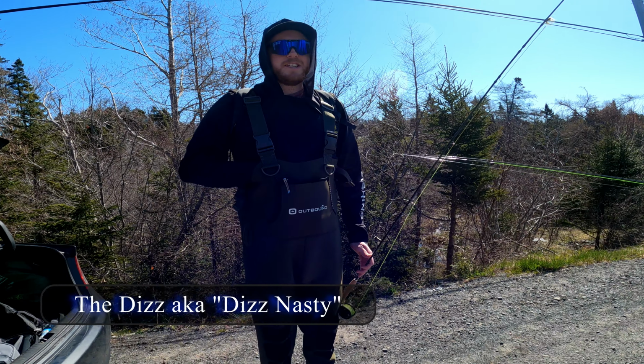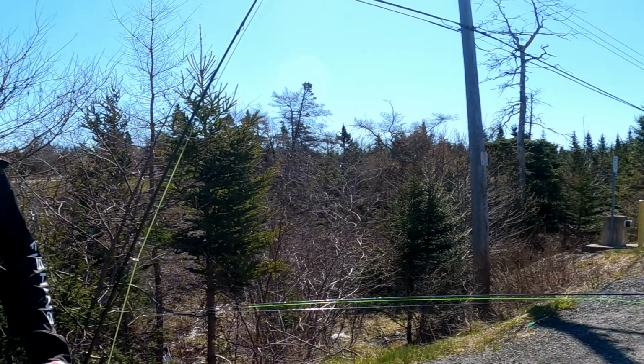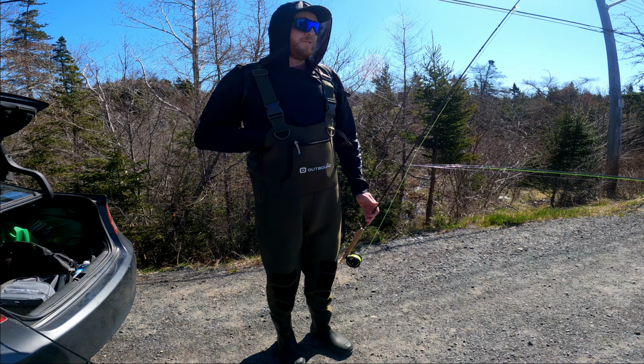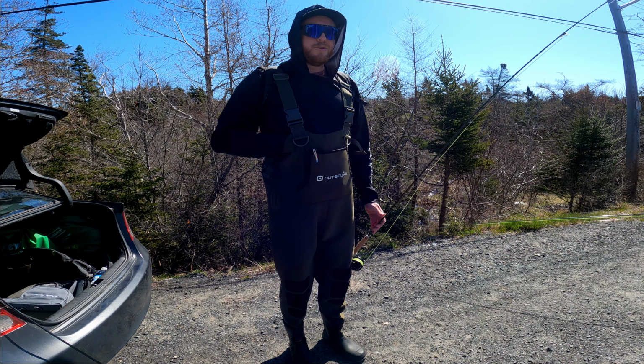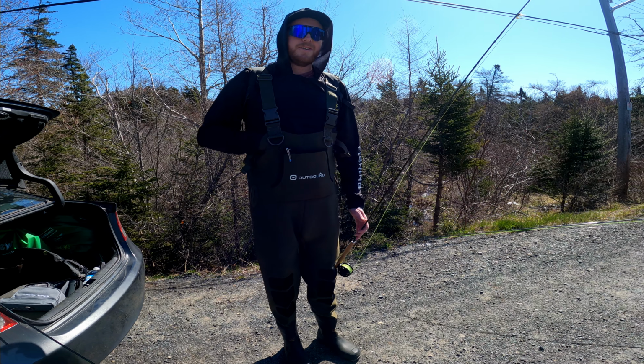Beautiful day. Not much of a breeze. A little bit slow running water here. Going to bust out the fly rod for a little bit, keep getting a little bit more practice in. I know we're all fairly new with the fly rod, so it's going to be a good experience to get out and have everything be a little bit slower moving. Good conditions today, a lot of sun in the sky, so see what we can hook into.